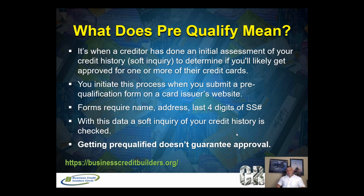Now, the important thing for you to realize when you're getting pre-qualified is that it doesn't guarantee that you're going to get approved. Because what happens is, yes, they do a soft credit check, and let's say they give you a pre-qualification for a specific card. Well, the next step is you actually have to apply for that card, and that's where they pull a hard pull. But why would you get declined if you were more likely to get approved through a pre-qual, but you got declined with an actual hard application? Because there are other factors that card issuers look at.